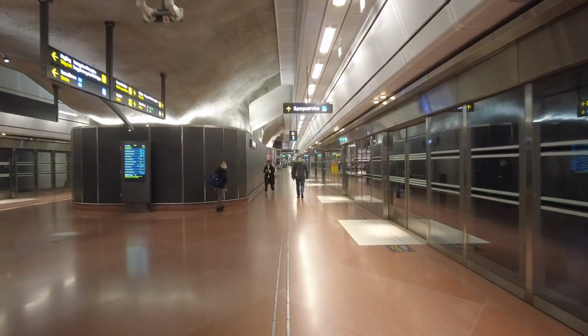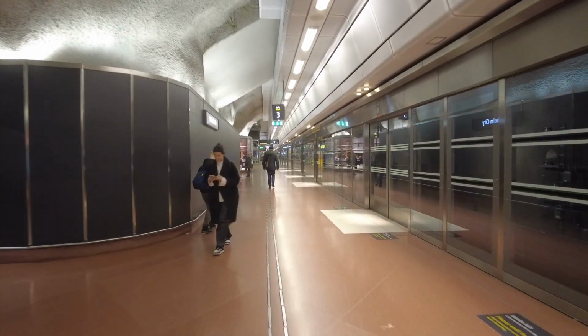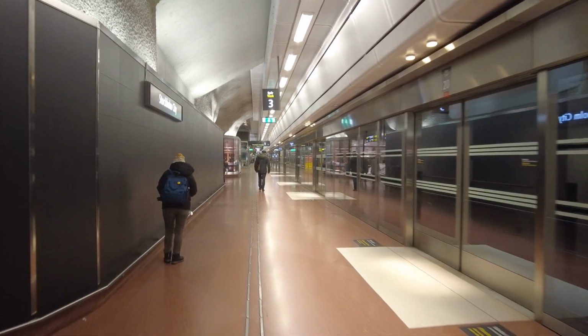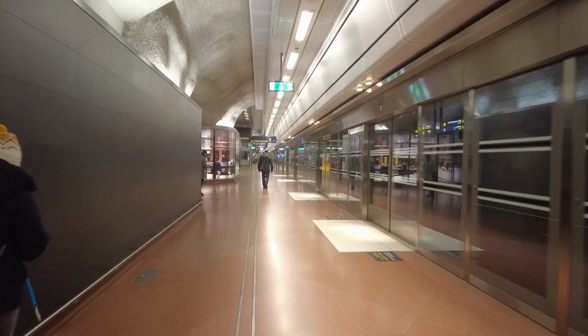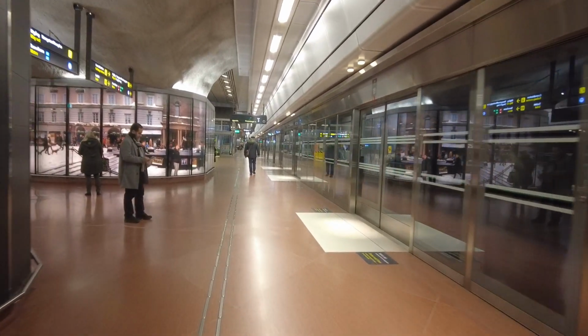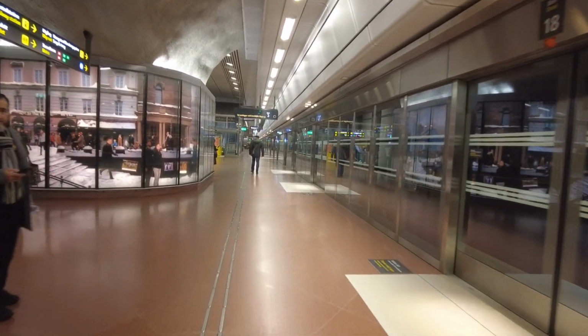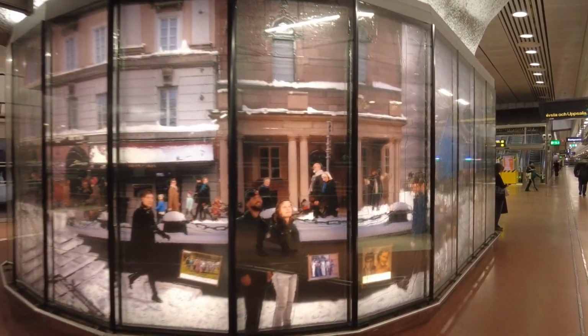And yeah, we're approaching the end of this video already. Finally, what do you want to say? After almost 20 minutes of beauty, art, and underground stations, this will be the end in a few seconds. There are, yeah, here as mentioned, these pictures on the wall where we have impressions from the downtown Stockholm area. We enjoyed this so much. It was hard to leave the station again because of its beauty and its greatness. But finally we went out, and this is also the end of this video.